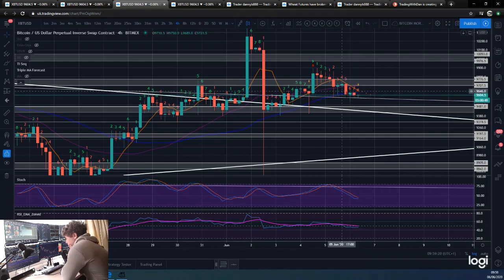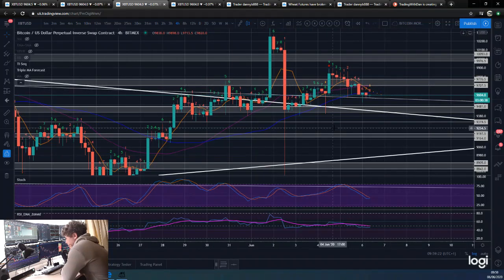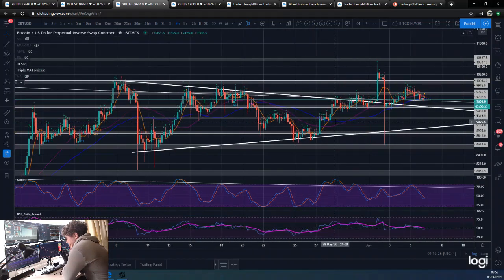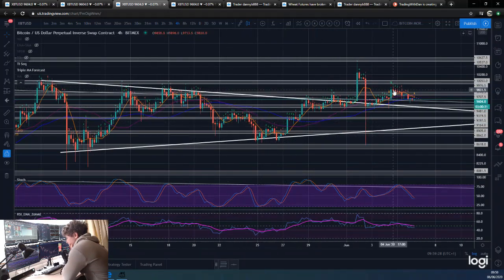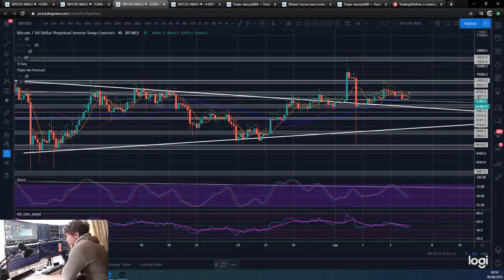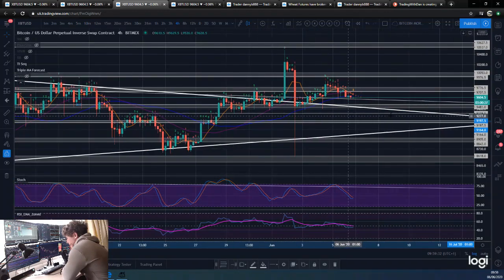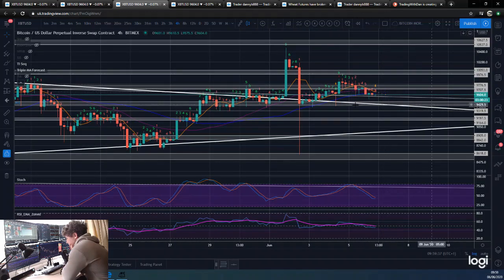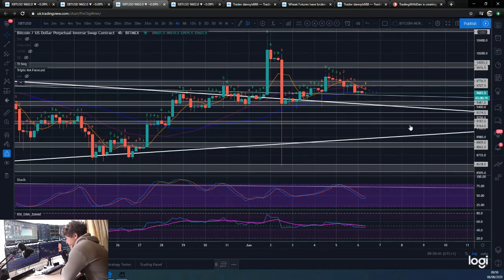Alternatively, we could just use this as our impetus to get back up, because we're still in a nice bullish trend. Look, as you can see, we're still generally looking good, consolidating at the highs, out and above the pennant. So it clearly wouldn't be unreasonable for us to just use this as an impetus to get back up. But we'll see what happens there.